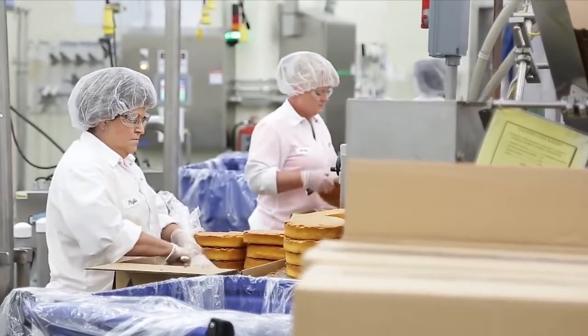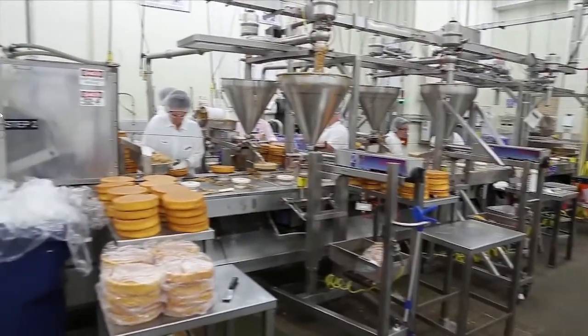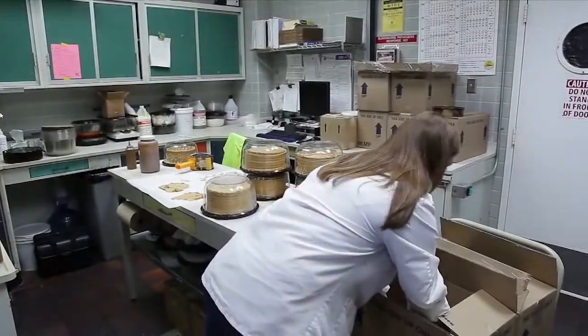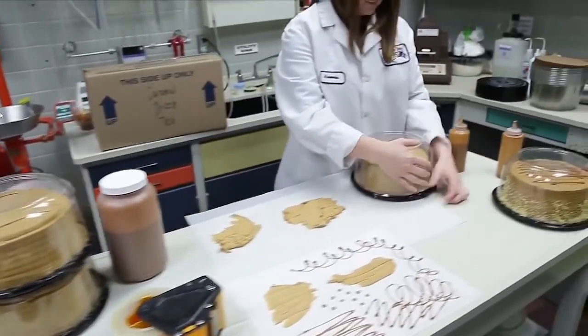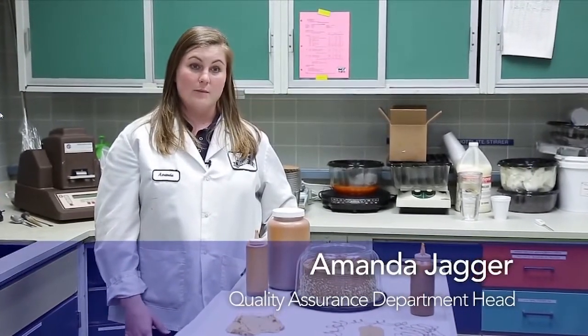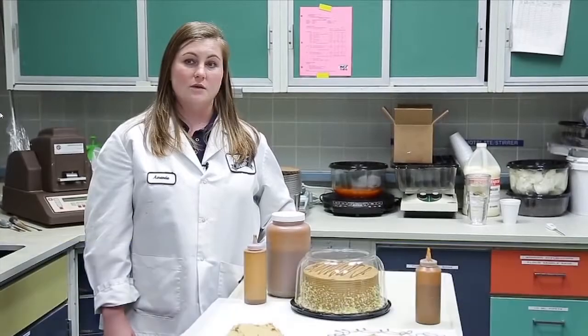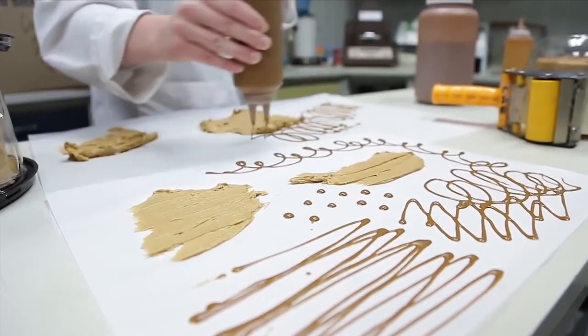But working here, I have learned that if I strive for a certain goal, I can move up if I want to. I do have a lot of pride in the work that we do here. It's rewarding to see our products at the store and know that we made them here at the bakery. And so that is really neat to see the customers enjoying the products that we make here, and that is rewarding.